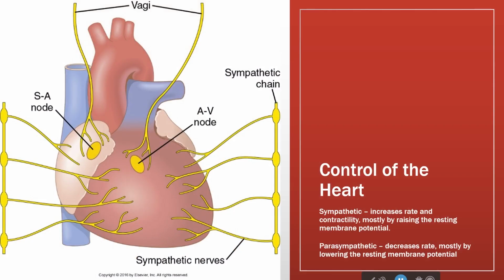SA node is the primary pacemaker of the heart, right? It's the site where cells depolarize most rapidly, and therefore it's the site where the heart rate is determined. Because of that, the SA node is heavily innervated by both the sympathetic and the parasympathetic divisions of the autonomic nervous system. When the sympathetic nervous system stimulates the SA node, we get an increase in heart rate.